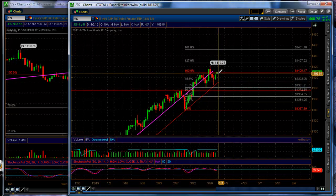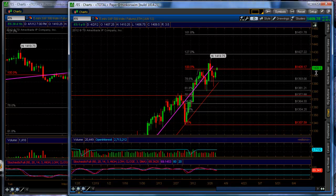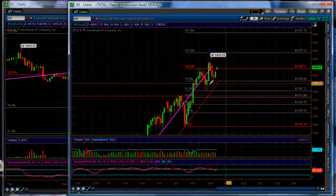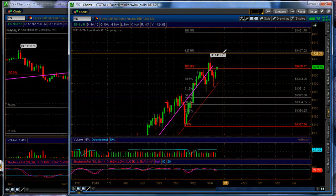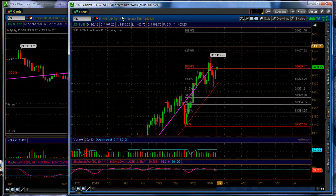Now we're gapping higher on the open. We're above the 100% level again. If we hold overnight, there's a very good possibility we do come up and test the 127. If we see some momentum and a move continue, the 1618 is up here at 1451.78. So that's what I'm looking at on the ES. The S&P 500 cash is pretty much the same.